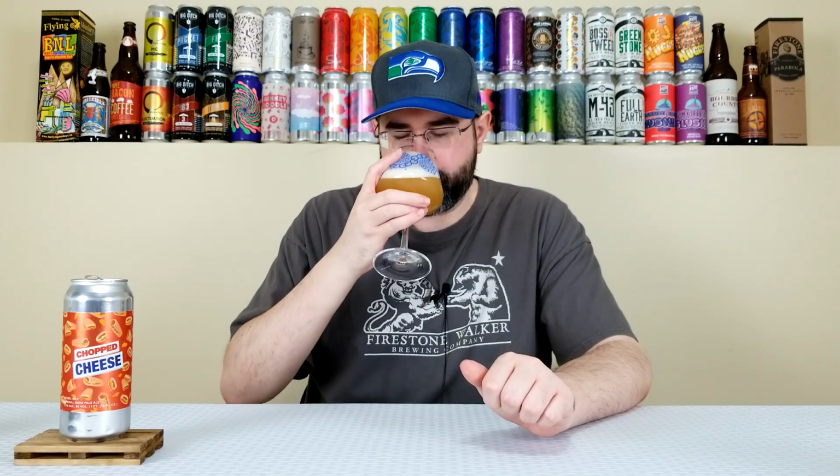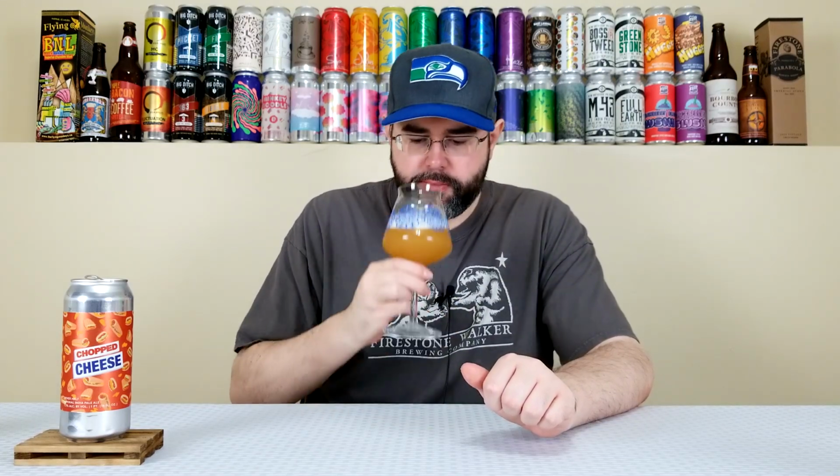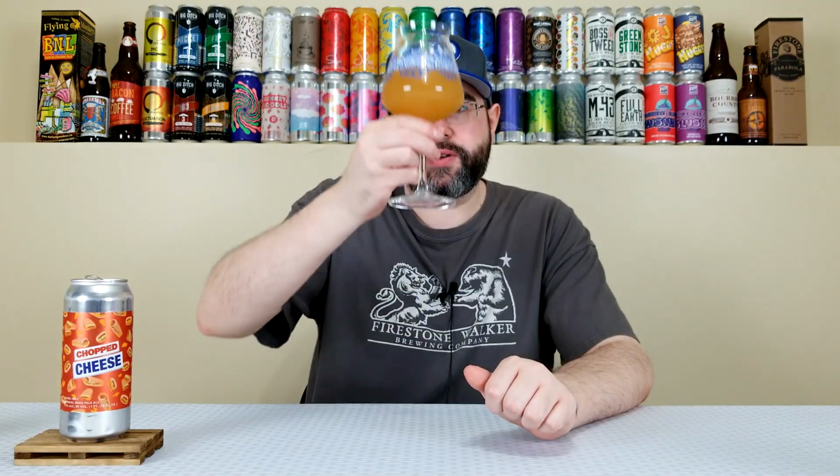Underlying, generic melon tones as well. A little bit of mango. Yeah, mango, apricot, peach, stone fruits for sure. A little bit of an herbaceous dankness as well. A biscuity, almost bready malt component. Yeah, wow, that blueberry though, right off the top, definitely screams Mosaic to me. It smells pretty damn tasty, so let's get into it. Cheers, everyone.